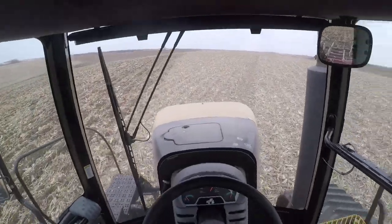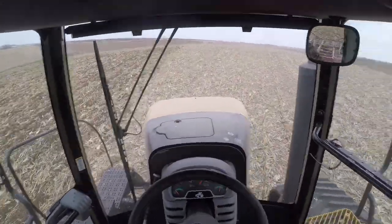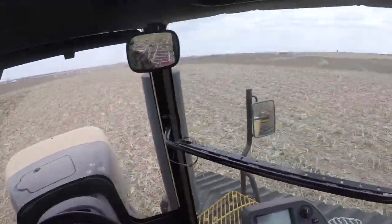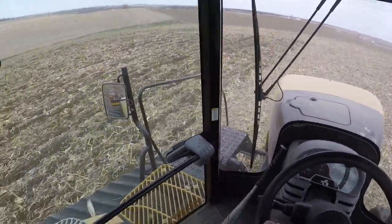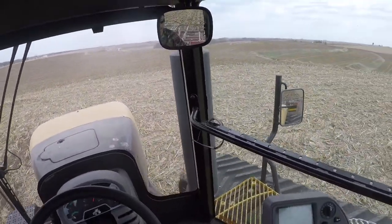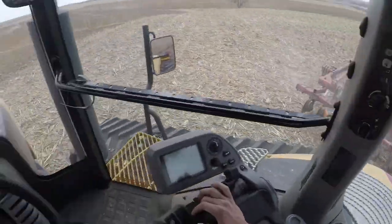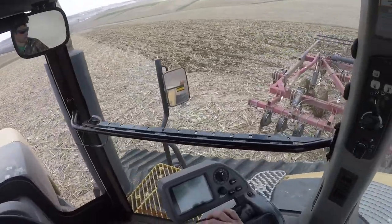So guys, I'm chiseling this last piece, and I'm gonna unhook this bad boy, stick it on our soil finisher. I only got probably 8, 9, 12 more passes left or so. And then I'm gonna take this back, unhook it, stick it on the soil finisher, and then I'm not sure what it'll do. Someone will probably soil finish, I'm guessing. These two track tractors, they're just so fun to drive.